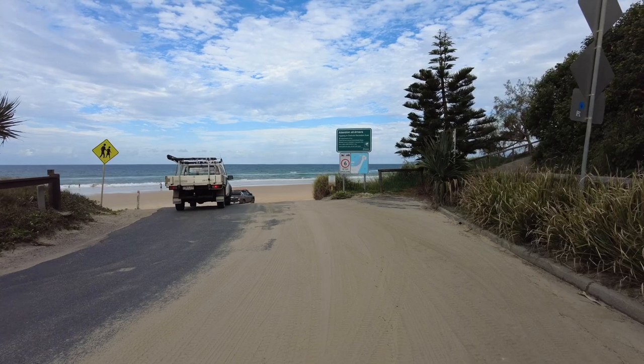So here we are at Rainbow Beach now, so let's go and check this place out. You can actually get on the beach here as well and take your four-by down there, but make sure you air down. There is a bad rock area to get through. Let's go and check this all out.